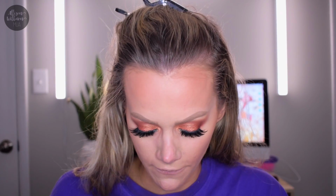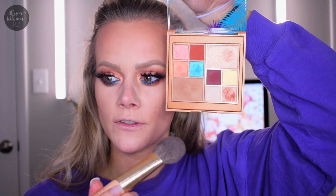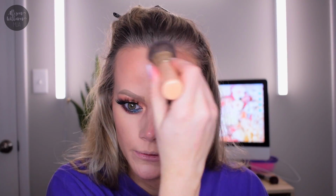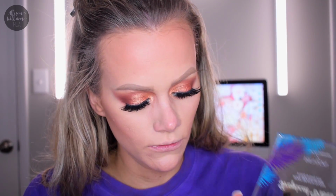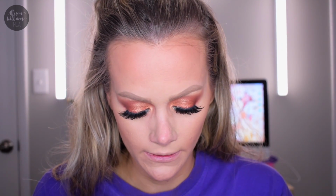And then you just wanna be careful because I have accidentally dipped in the blue a couple times when I've been dipping into the bronzer part. For blush, I'm just gonna use the more orangey shadow here and try my best not to get in the blue. And then just pop that on as my blush. It's got a very soft sheen. So that actually makes a really pretty blush.